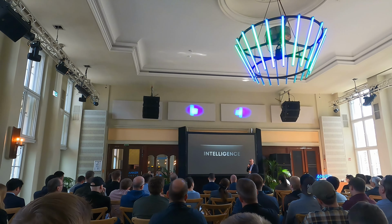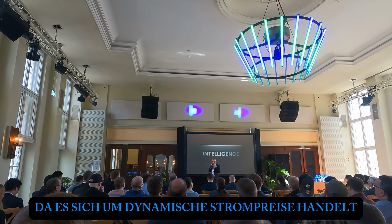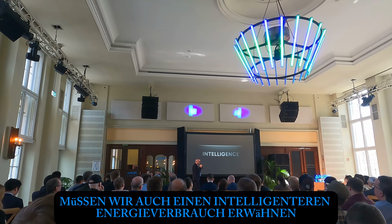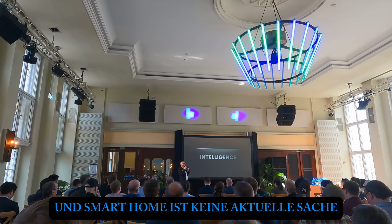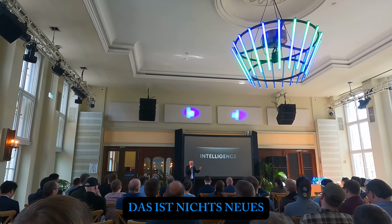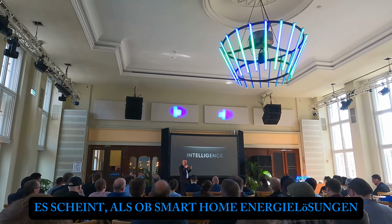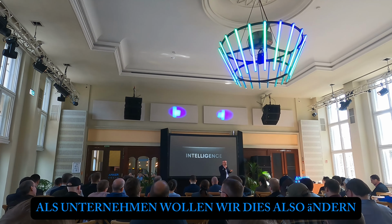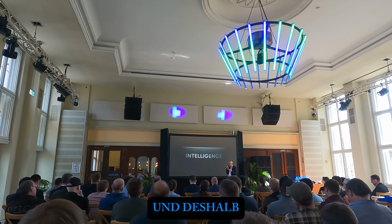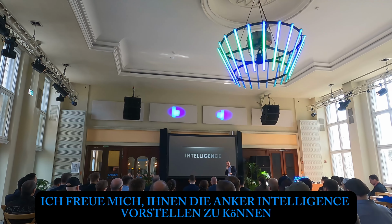Now, since we're talking about dynamic electricity prices, we also have to mention smarter energy use. And smart home is not a new thing. It seems like smart home energy solutions are still something that's not quite there yet. So as a company, we're looking to change this. And therefore, I'm happy to introduce you to the Anker Intelligence.